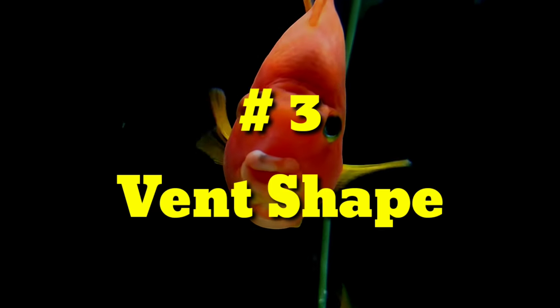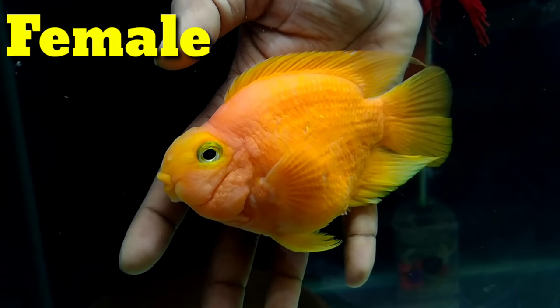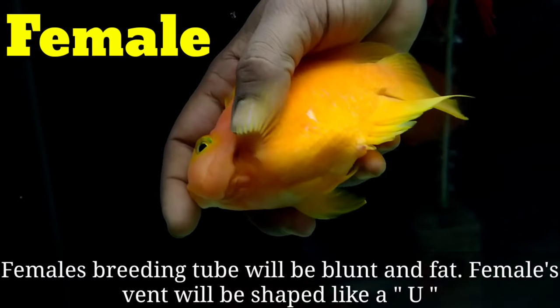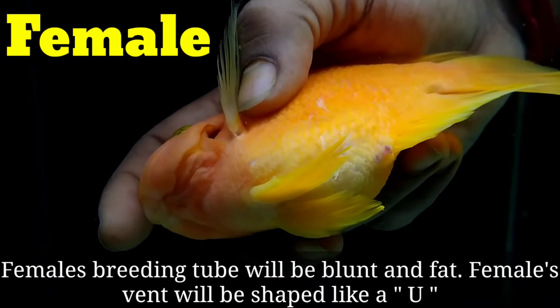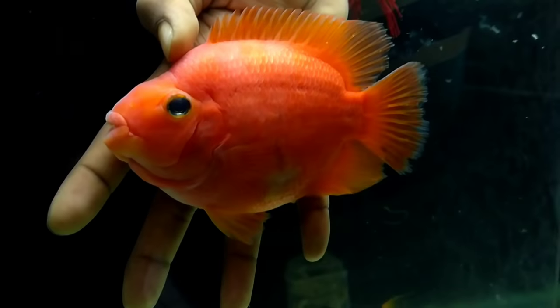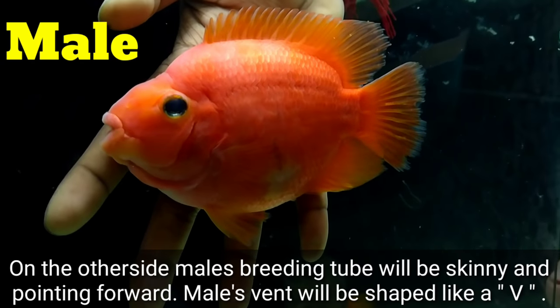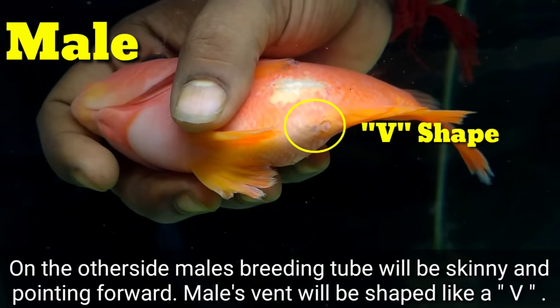Number 3, vent shape. Females' breeding tube will be blunt and fat. Females' vent will be shaped like a U. On the other side, male breeding tube will be skinny and pointing forward. Male's vent will be shaped like a V.